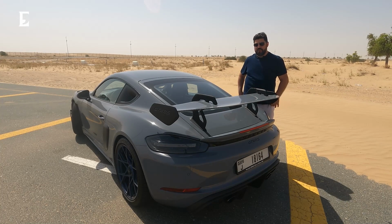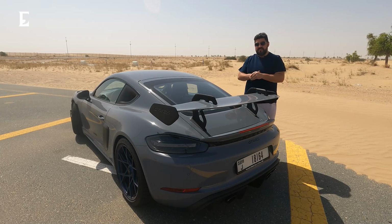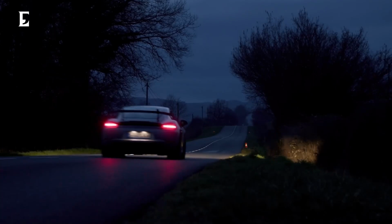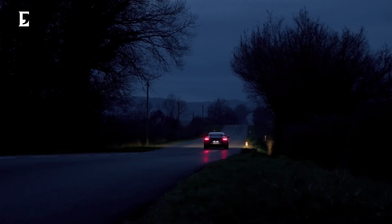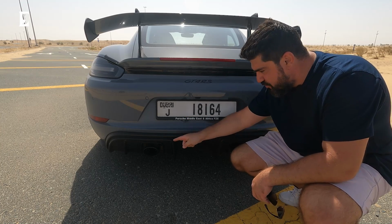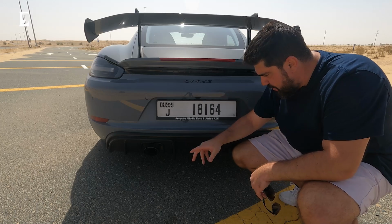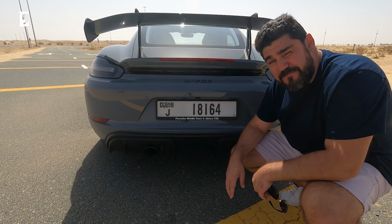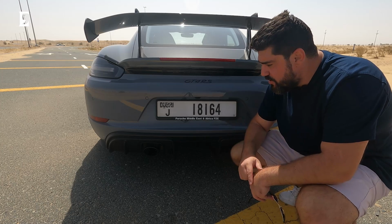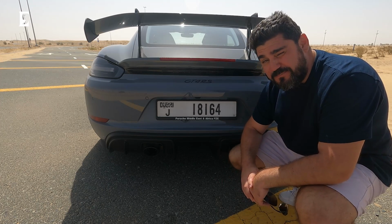But should you want it, you can get it, and it costs around $15,000 to $17,000 depending on where you're ordering the Weissach pack. And the Weissach pack will also give you titanium exhaust tips right over here. I believe on the standard option they should be aluminum or possibly steel, don't quote me. However, with the Weissach pack you get titanium exhaust tips.